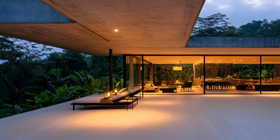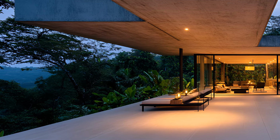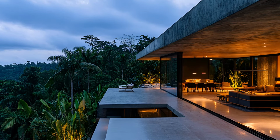As you gaze out from the terrace, you'll be captivated by the stunning panoramic views of the lush tropical jungle. The vibrant green foliage, the towering trees, and the distant mountains create a breathtaking backdrop for your outdoor oasis.